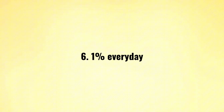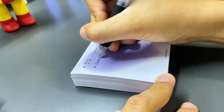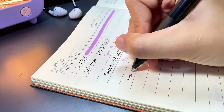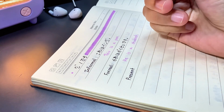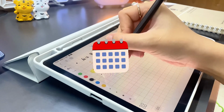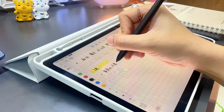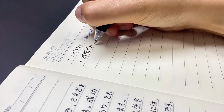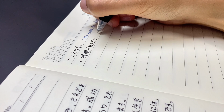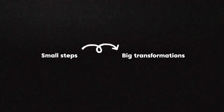Improve 1% every day. If you aim to get just 1% better each day, the cumulative impact over time can lead to extraordinary results. For language learning, focus on small, manageable tasks each day, like learning 5 new Japanese words, mastering one grammar rule, or practicing pronunciation for a few minutes. These tiny gains might feel insignificant at the moment, but over weeks and months, they add up to noticeable progress. The key is consistency. By committing to small daily improvements, you will build momentum and create lasting habits that make fluency achievable. Remember, small steps lead to big transformations.